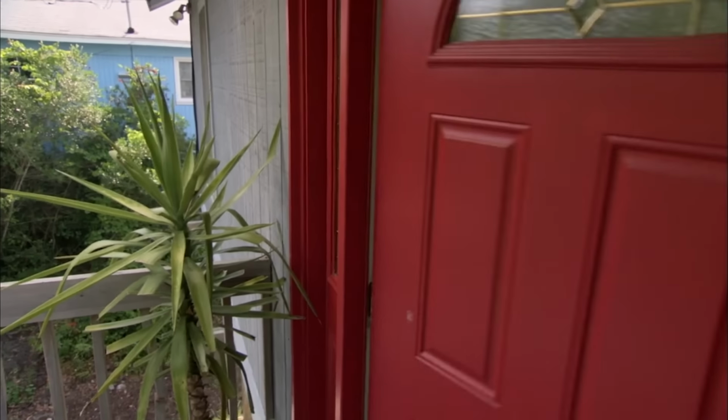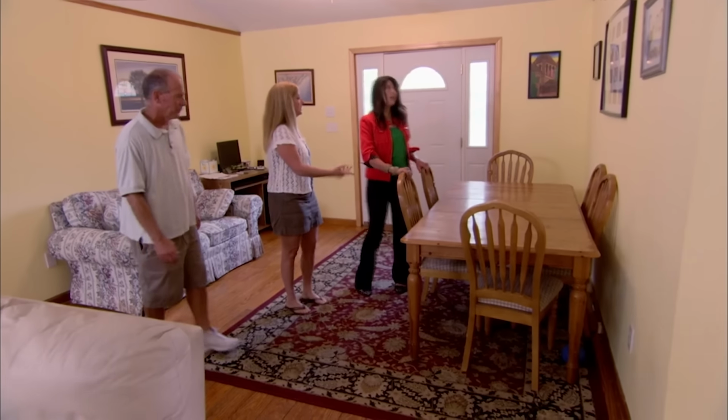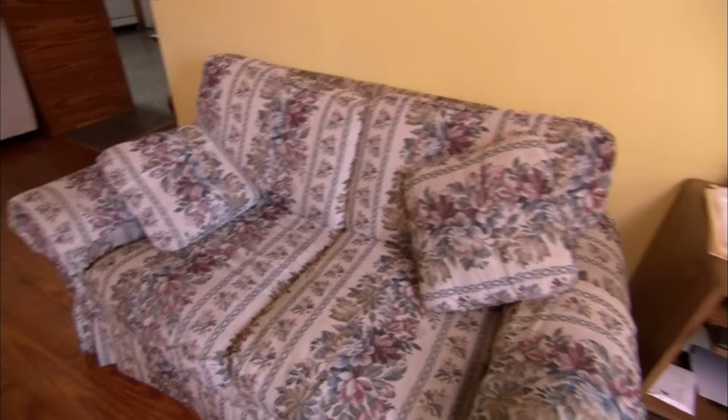Hello! What would be fab is if you could show me around the house and then I can see what the problems are. Okay. Oh, yeah, absolutely. This is the dining room. This is where we eat dinner. Uh-huh. And that's where the kids are on the computer. Do you use that sofa much? Not at all. It just sits there. Right, so it's just there as a prop. We don't use it at all.